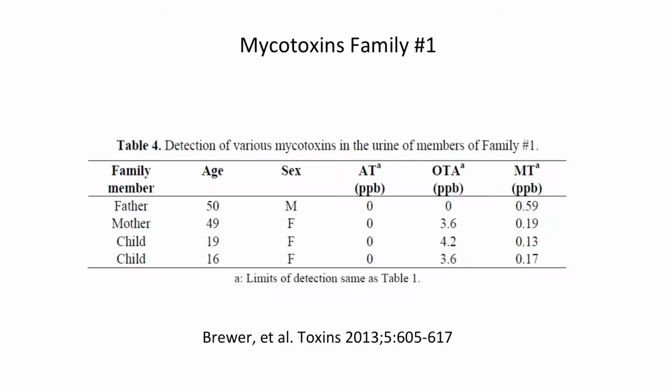one of the daughters, the younger one, is quite ill, unable to attend school, etc., with chronic fatigue syndrome, also a plethora of allergies and so forth. And then the older daughter was not quite as bad, but they all had illness of varying degrees and similar type illness. And so you can see their mycotoxin levels in the same family.